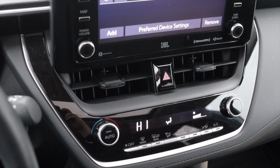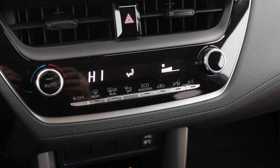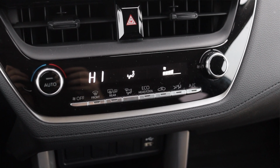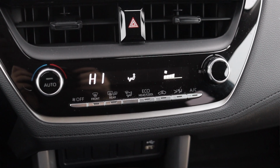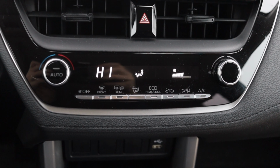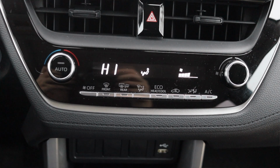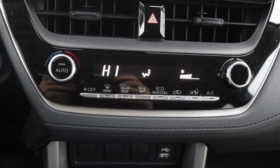Then I have 2 climate control vents and the hazard switch, and then I have the air conditioning options. I do have auto, however, I do not get dual zone. Now, the LE is a mid-trim level Corolla Cross, so I don't get dual zone. I don't get heated seats or anything like that. However, I do have Eco Cool if I want to try to save fuel and be a little more eco-friendly. I can absolutely do that here.